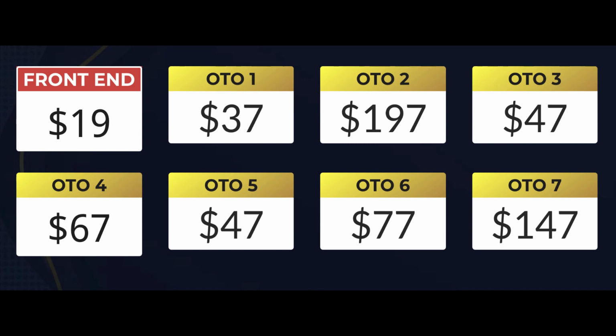And OTO 7, $147. Now all of these, except the first two, don't actually link with what this product is. So you're going to pay nearly $600 to get something that hasn't got all the things that you actually need to make this work.